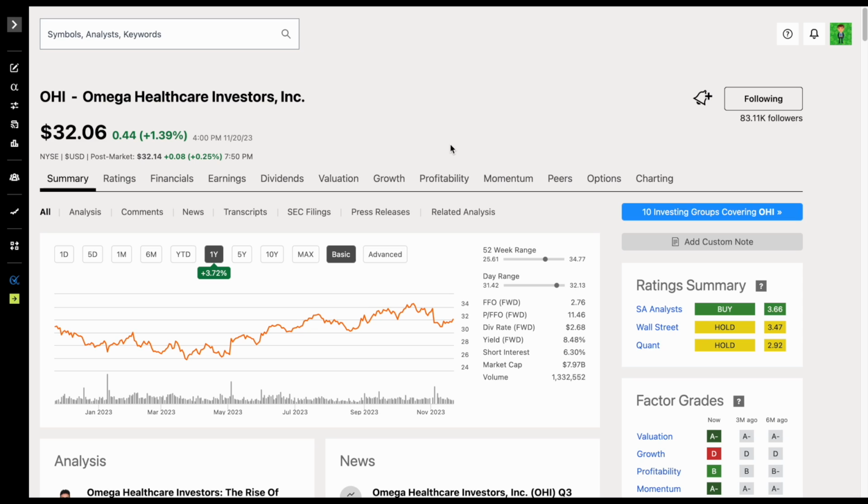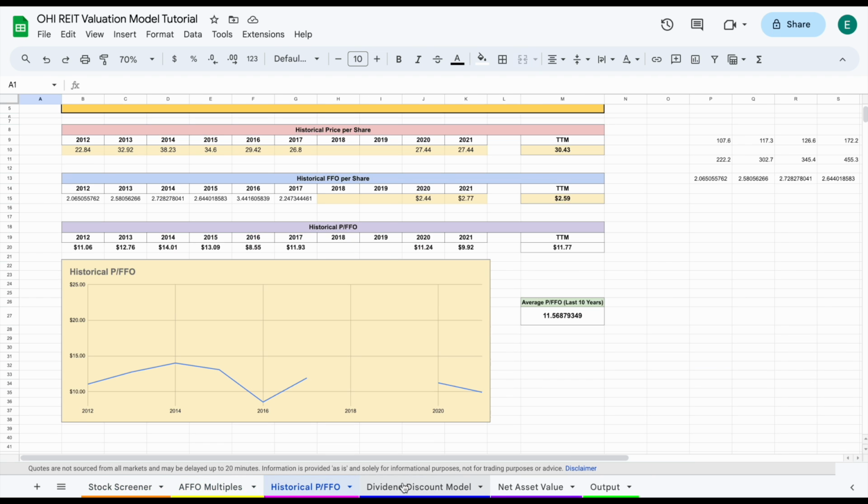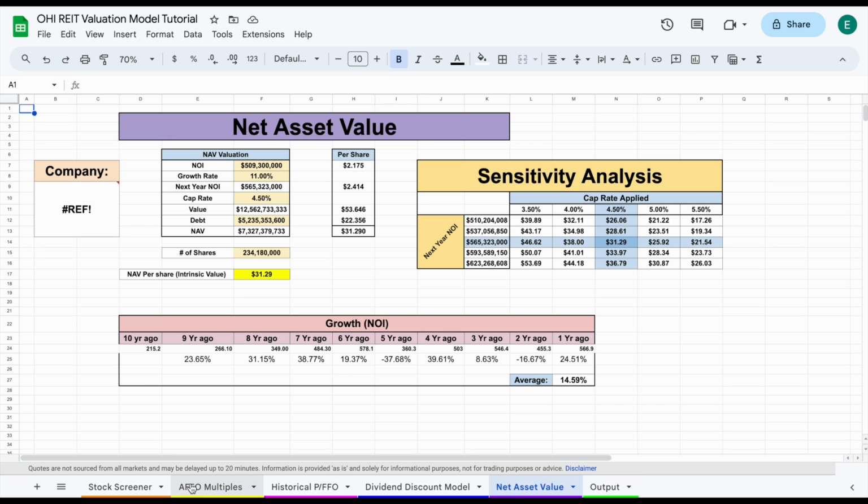Now, the big question we do need to answer is, is it trading at a good value at $32.06? And to answer that, like always, we'll be jumping over to my REIT valuation spreadsheet and looking at a few different valuation models to get a better idea of OHI.